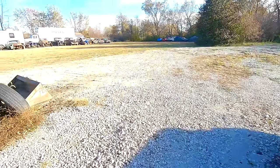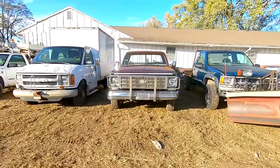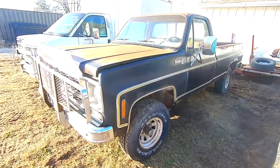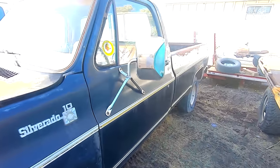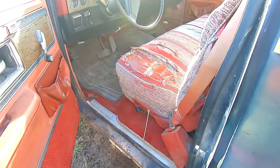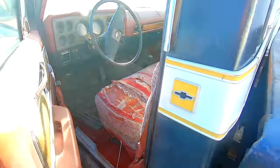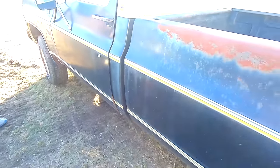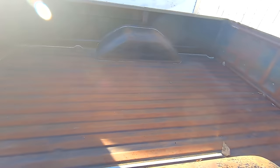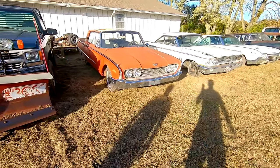All right, let's head back here and check out some of the older stuff. All righty, back here is a square body pickup. We don't have really any information on this. Well, I know it runs and moves, and it came from a friend who had it for a very long time as an extra farm truck. I rebuilt the carburetor on it for them in like '03. So it ran and drove back then, and it ran and drove when we got it from them, which was in 2017.